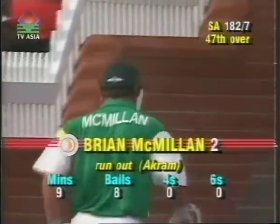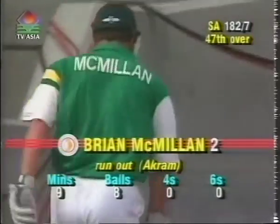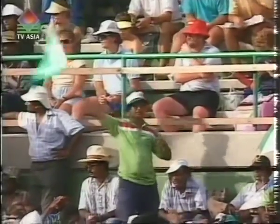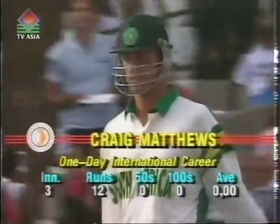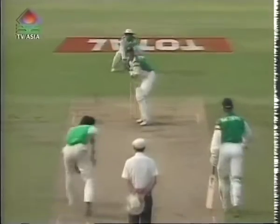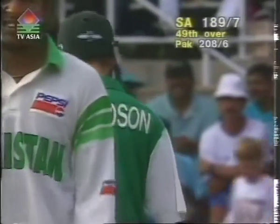Bullseye. Well, two stupid run-outs, and it's plunged South Africa to 7 for 182, and now they're going to be very hard-pressed indeed. 182 now for 7. That's going to be 4. Now that again tilts the balance of this game. This is the sort of match this has turned out to be.